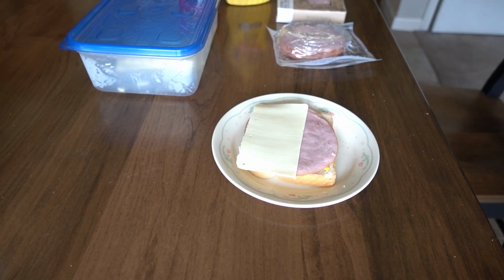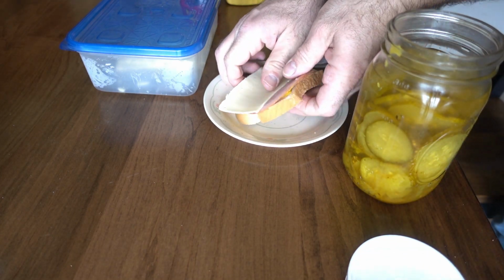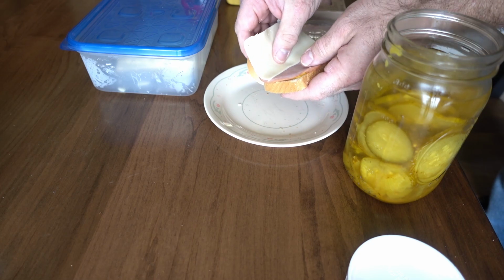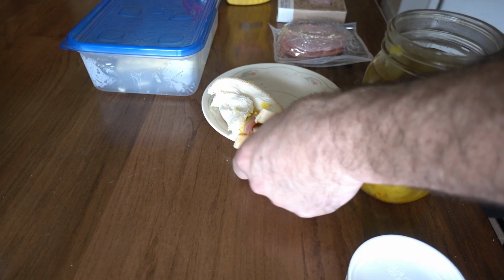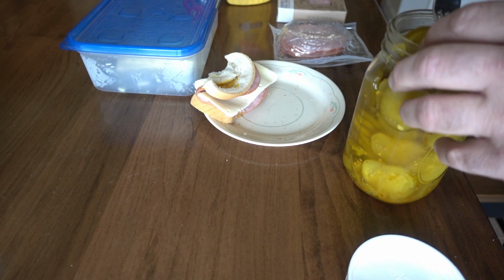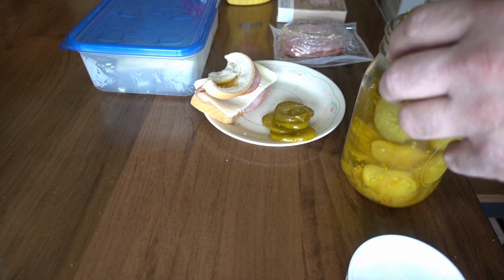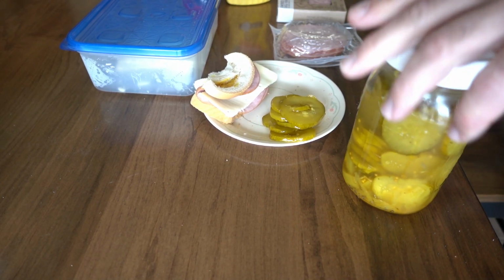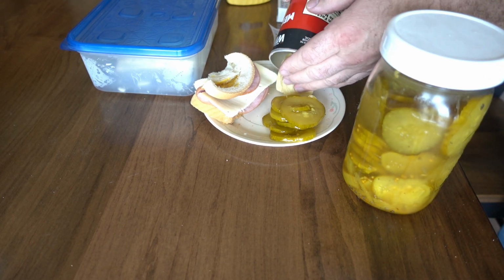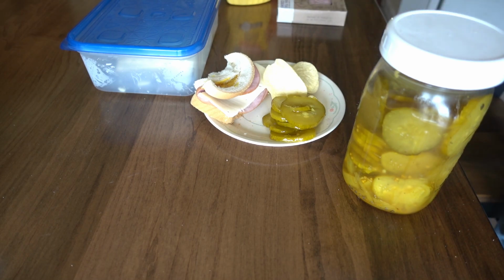Oh, I just remembered something else in the refrigerator. Hold on a second. Some sweet pickles. Let's see if I can fold this. Perfect. Not really. I'm sure it'll taste good though. Just a couple of pickles. Just a couple. Oh, there's more chips in here than I thought there was. That's good enough. I'm really not doing low carb anymore, but I don't want to overdo it. At least for now, anyway.